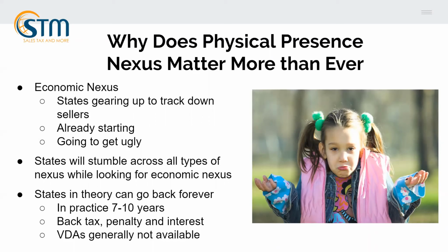And here's one of the big problems. This is why physical presence matters. I mean, it's bad enough if a state finds you, like Maine, and you've got 18 months worth of back exposure, and Maine is auditing everybody at this point. South Dakota, same thing. They're November 1st of 2018. So maybe 13, 14 months on that one. But the states are going to stumble across all types of nexus.